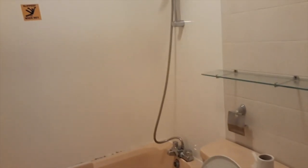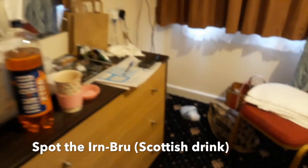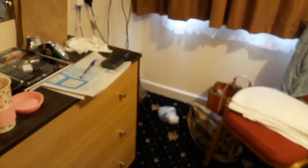So this is a basic room. As you can see, we'll start off with the bathroom. It's not wonderful, but there's hot water. It's clean enough. We've got a wardrobe, a chest of drawers, a telly that works, a nice bed.